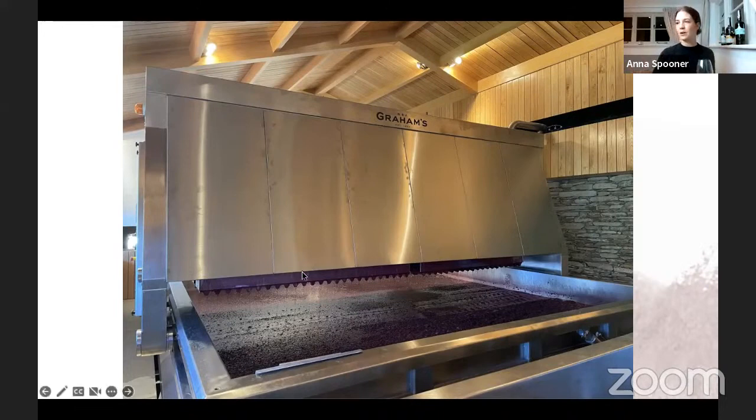And I'll quickly tell you a bit about how it's produced. It's the most important thing to remember about port is that it's quite quick and quite an aggressive fermentation.